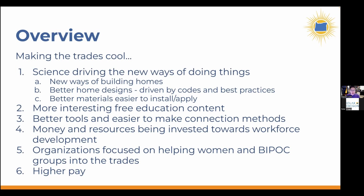So that's wonderful. And many organizations focused on helping specific groups that are generally underrepresented in the construction trades, whether it be women and BIPOC groups. And these organizations really help mentor and recruit and show folks in these groups just what the trades are and how they can be a good career. And lastly, we'll look at the pay scale in the trades, and they're pretty high. So it's a career that can definitely make a living, and we'll jump to some conclusions after that.